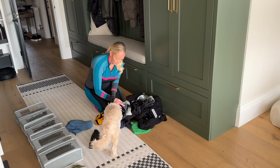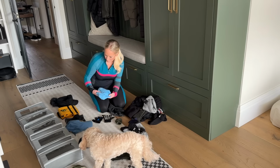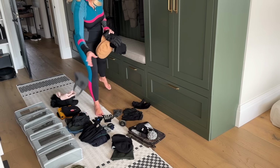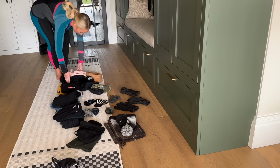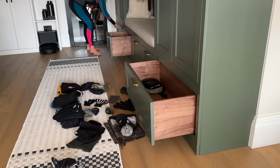basically there's five drawers, there's five people in this house. So the idea is everyone gets a drawer, and it's going to mainly be for hats, scarves, gloves. I guess in the summer it might be for flip-flops, you know, sun hats and things like that. I'm just going to organize all of this and put it into the right place, and then I'm also going to put some shoes away in here, and then maybe I'll give you a little bit of a tour of how we're actually going to use the storage.